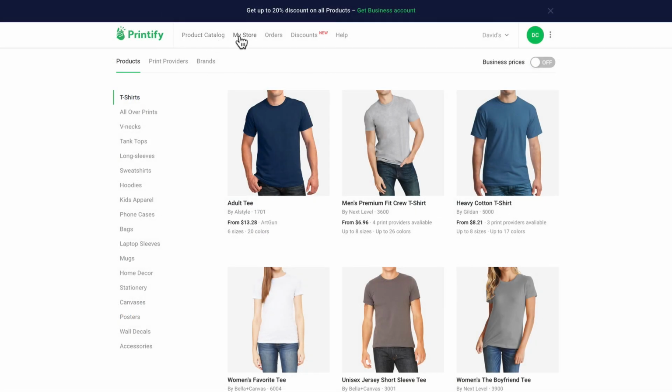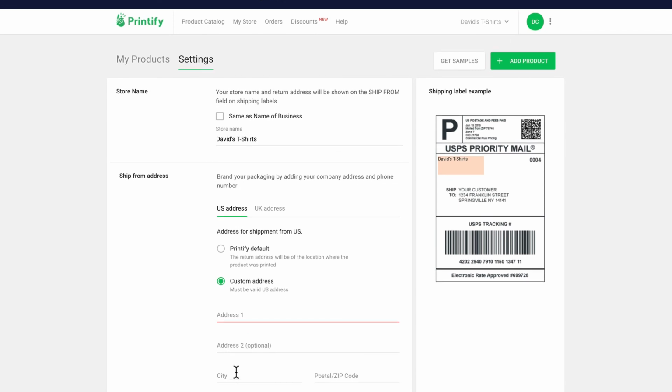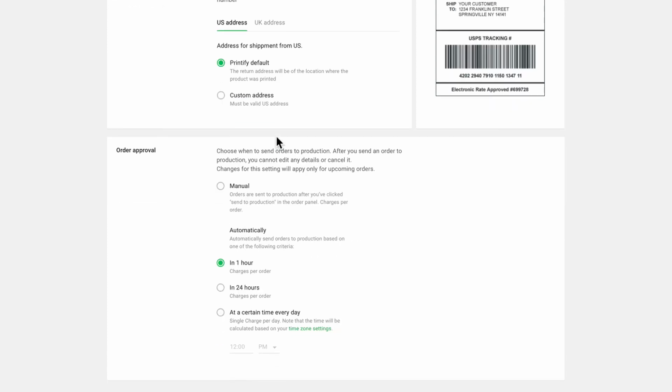Now let's go back to Printify. I have no products in my store. And make sure your settings are okay. Let's change this to David's t-shirts. And you can set your ship from address either to the default, which is the location where the product was printed, or a custom address. So we'll leave it at the default. Your order approval can be manual or automatic within an hour, 24 hours, or you can set your time for every day. We'll leave it at manual for now.